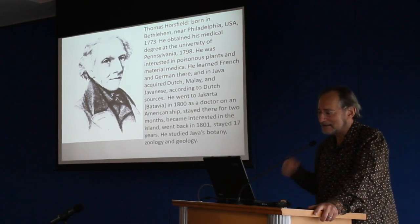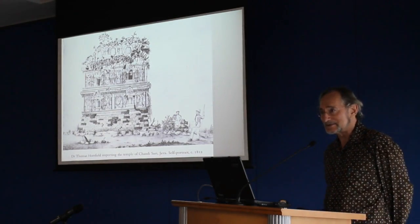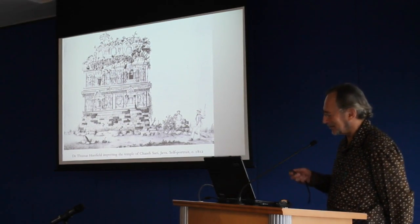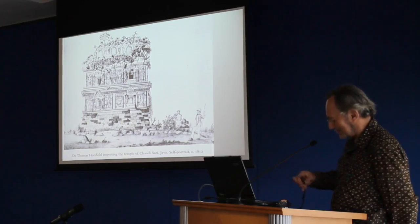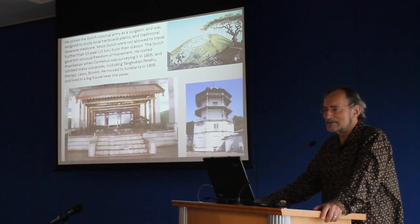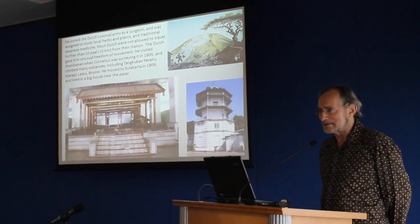And so he got himself attached to the Dutch East India Company, and he went around also inspecting temples. This is Chandi Sari. Around the time Mackenzie went there, he went there also, and that's a little small portrait of him. So there's his sketchbook and his measuring rod, and here's his Javanese assistant. So he joined the Dutch colonial army as a surgeon, and he was assigned to go and study exactly what he wanted to do, local plants, and traditional Javanese medicine.